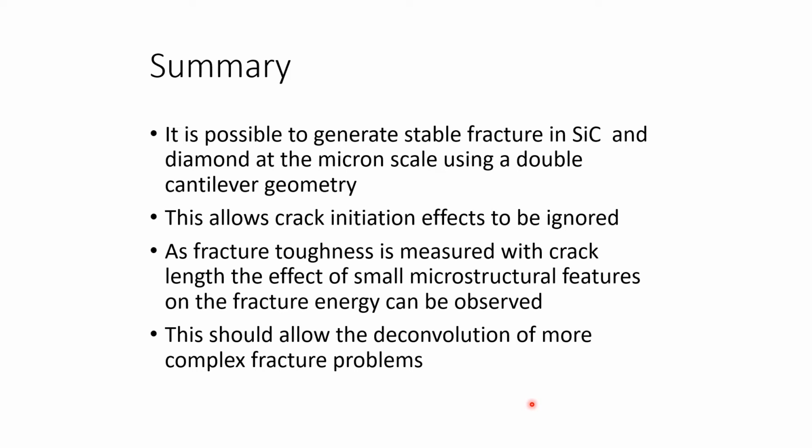We also applied this to situations where you have chemical attack and understanding how that changes the crack growth rate, or growth energy, I should say. And with that, I will finish.